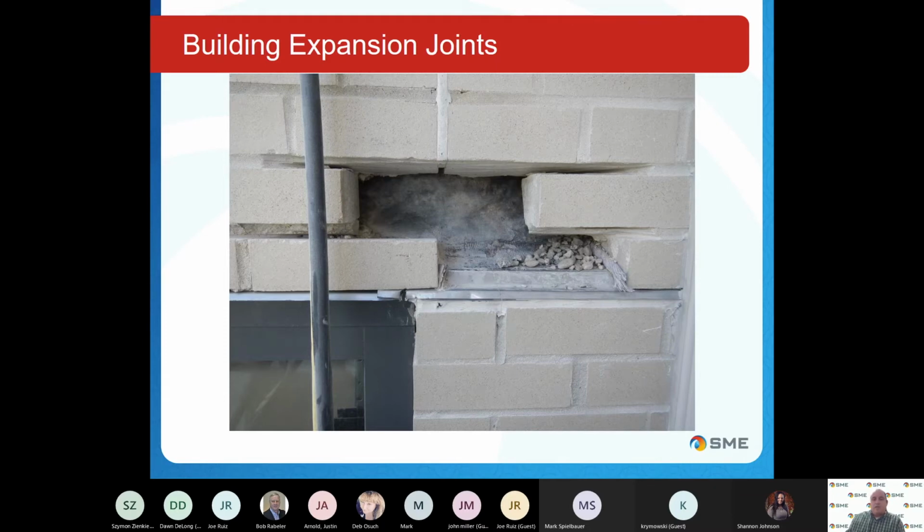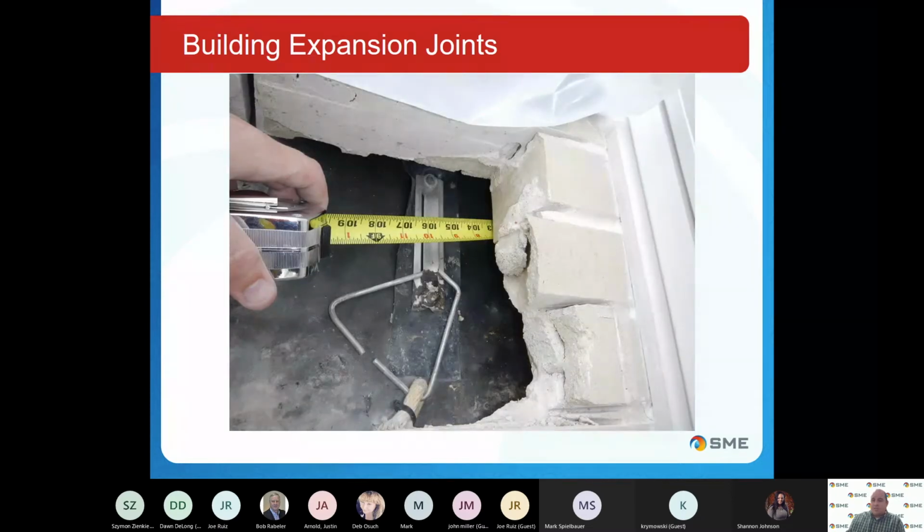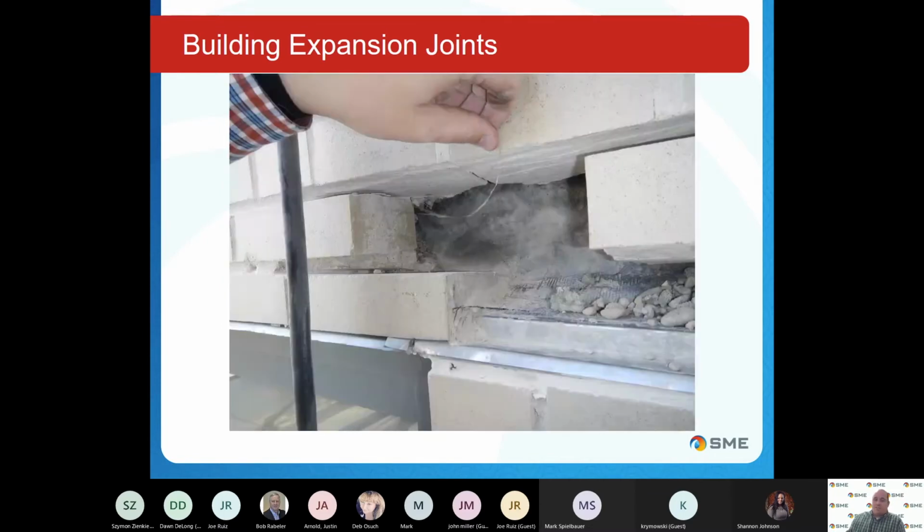And we took a tape measure and were able to jam it into that joint, into the building, 9 feet. So there is no connection between the waterproofing of the existing building and the waterproofing of the new building. And that was the principal cause of leaks at this location. And unfortunately, this is pretty common.